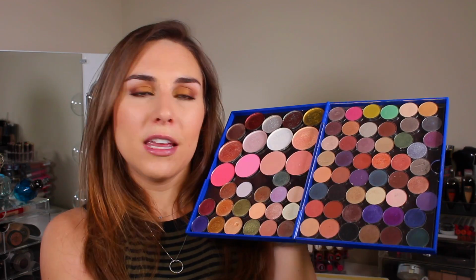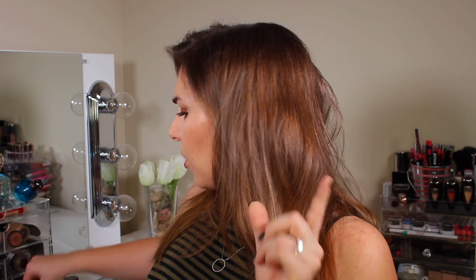these, a combination of Makeup Geek and Anastasia eyeshadows, and have really been loving them. So those are all of, oh no, I lied, I do have one more.